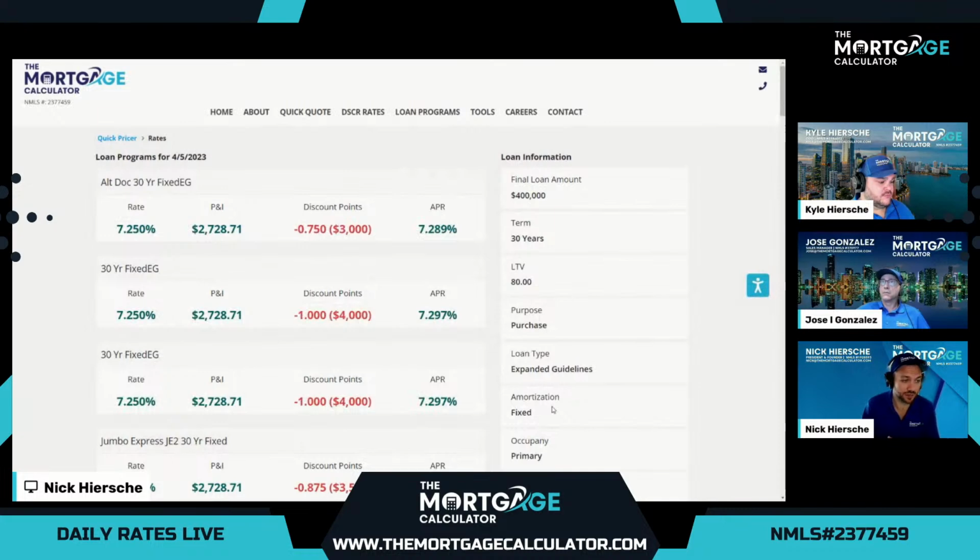So yes, definitely some downward movement. This is great. We always love to see downward movement. So our best option here for the best APR that we have looks like 7.25 rate for 0.75 discount points and cost for 7.289 final APR. So some great options here for our customers in the low 7 APR.